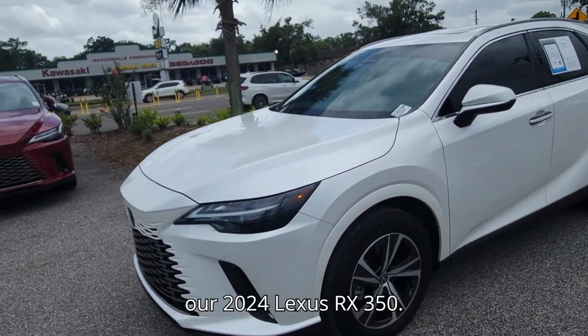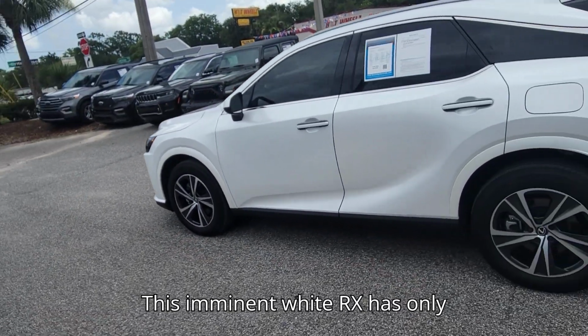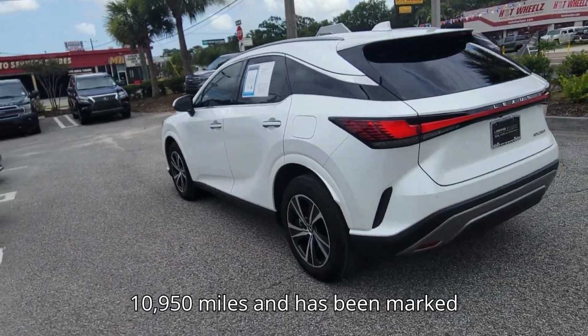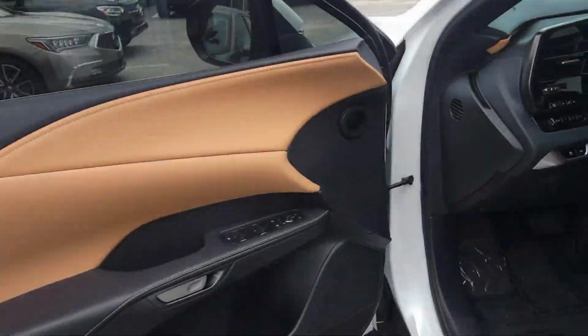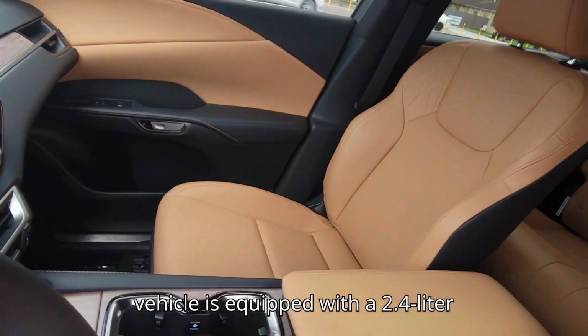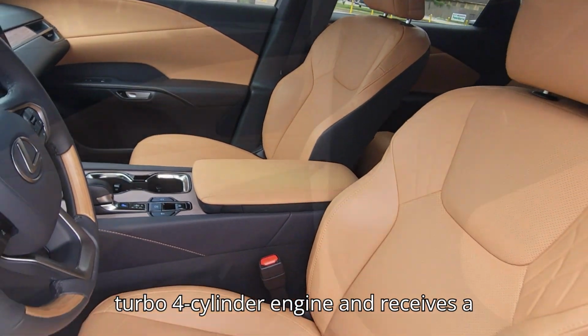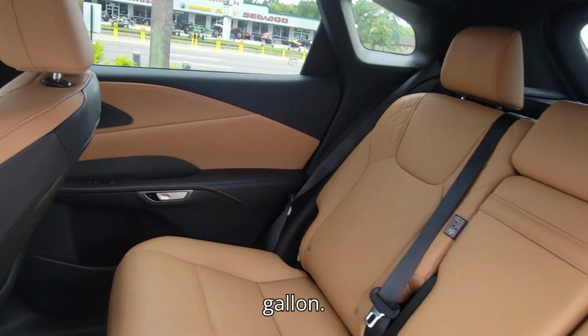This week features our 2024 Lexus RX 350. This eminent white RX has only 10,950 miles and has been marked down to sell at $53,991. This front-wheel drive, 8-speed automatic transmission vehicle is equipped with a 2.4-liter turbo 4-cylinder engine and receives a combined fuel economy of 25 miles per gallon.